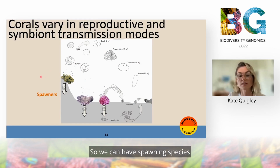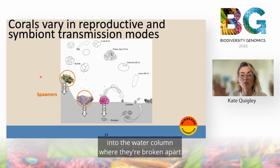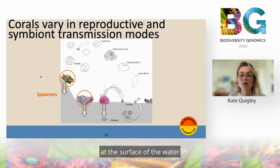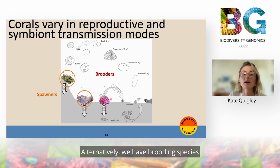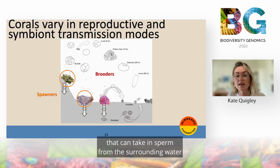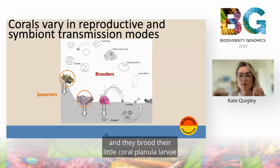So we can have spawning species like Montipora digitata or Acropora tenuis, which release their egg and sperm bundles into the water column, where they're broken apart at the surface of the water and they fertilize up there and develop into larvae. Alternatively, we have brooding species that can take in sperm from the surrounding water, and they have fertilization internally, and they brood their little coral planula larvae, which are then released into the environment.